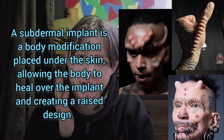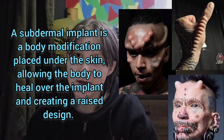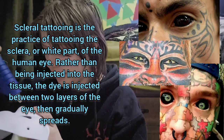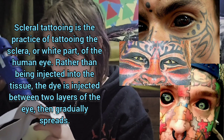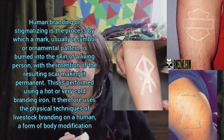Another quite interesting option is subdermal and transdermal implants. Subdermal implants are placed completely under your skin, meaning that there will be none of the implant visible. This can help if you want horns or specific growths or scale structures, things like that, versus transdermal implants, which are placed both below and above the skin, meaning you can have spikes or horns or things of that matter. Eye tattooing is also an option for making your eyes look more reptilian or more like your Theriatype. Another option is branding. There's both hot branding and cold branding. This is often done with cattle and horses and things of that matter, so maybe that's an option.